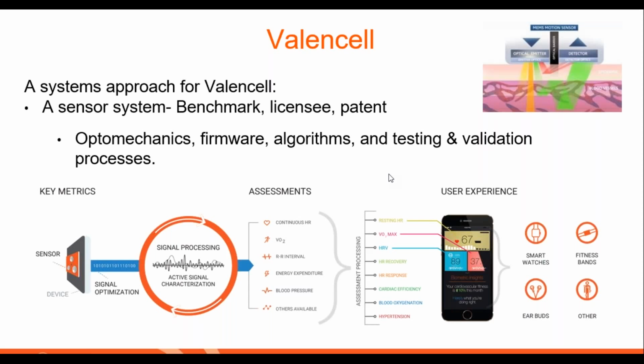It has LED emitters and, of course, detectors and the algorithms that go along with that to determine assessments of heart rate, assessments of heart rate variability, or R to R interval. We'll talk a little bit more about that later on. And then estimates of energy expenditure and oxygen consumption, other variables. We are working on non-invasive blood pressure measurement using these optical techniques.